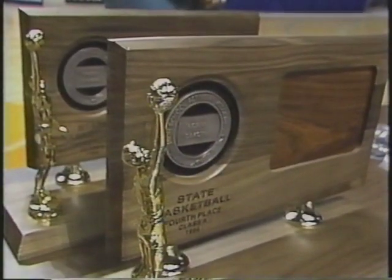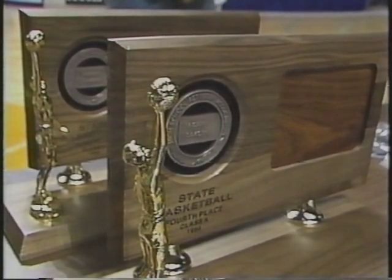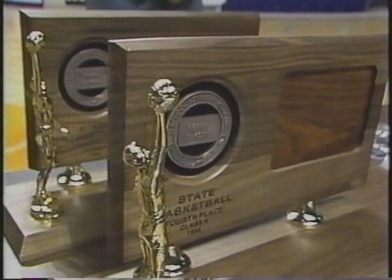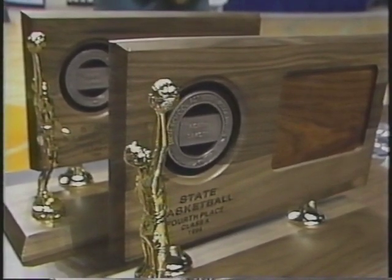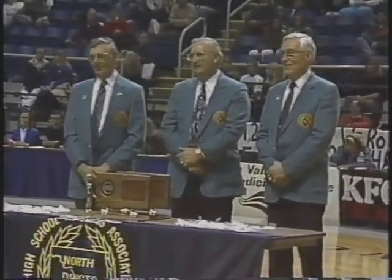And let's go to the PA now for the presentation of individual and team trophies. North Dakota High School Activities Association directors. They are Superintendent of West Fargo Schools, Marv Lydell, Superintendent of Devils Lake, Ron Bommersbach, and the Superintendent of Mandan, Wallace Schmeling, will hand out the individual awards.